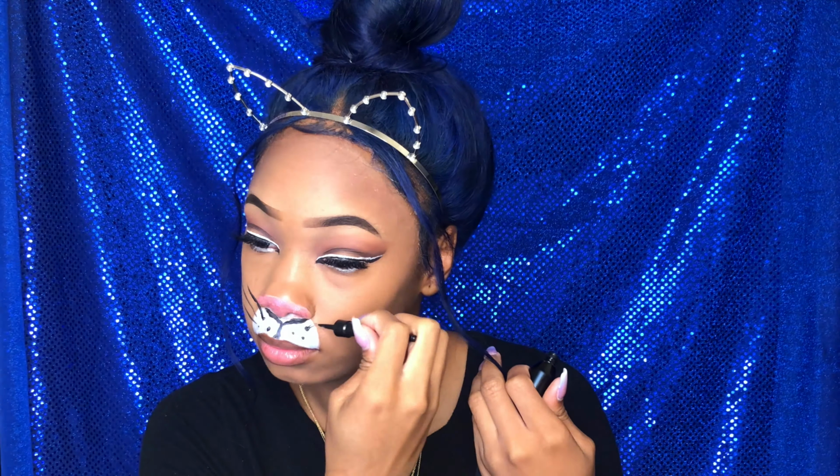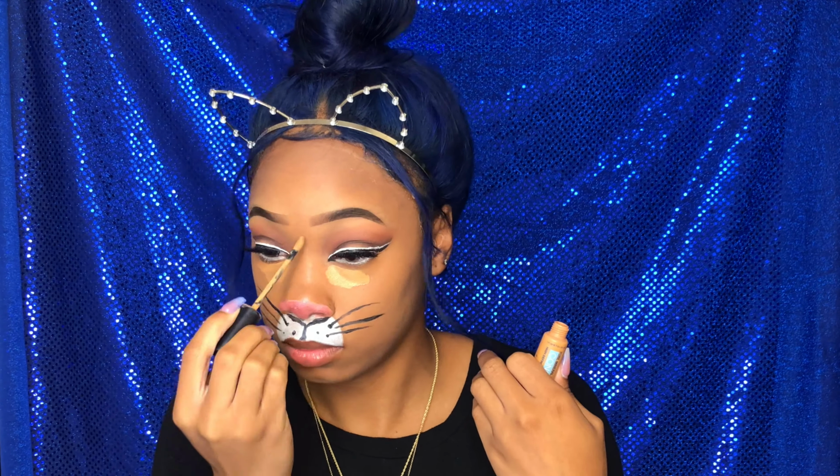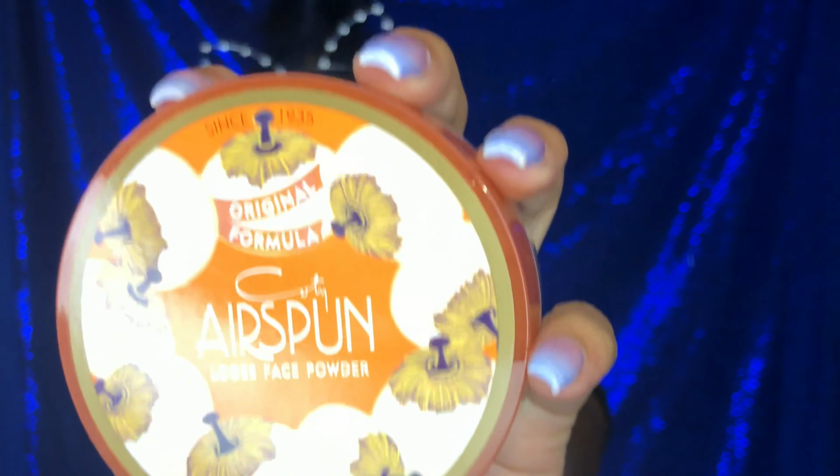And I use the black eyeliner to draw the whiskers. Then I went ahead and highlighted under my eyes, my nose, my forehead, and my chin with the Ruby Kiss Cosmetics Concealer in the shade Rich Caramel. My beauty blender was also damp when I sprayed, just for even coverage, so make sure you do that too.